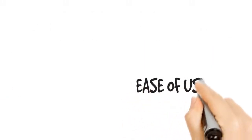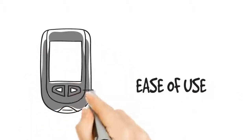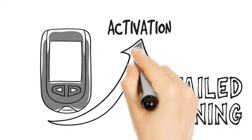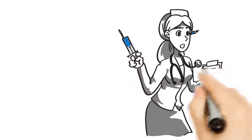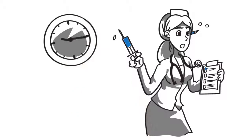Definitely a real problem, as ease of use is one of the most important factors in choosing a meter, and detailed training tends to ensure a high activation rate. Here's another piece of the puzzle. Nurses have a lot to do and very little time to do it. In fact, that could be the understatement of the year.